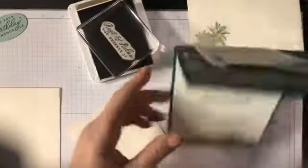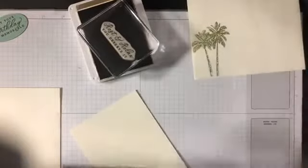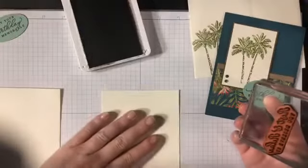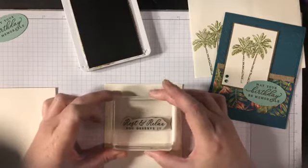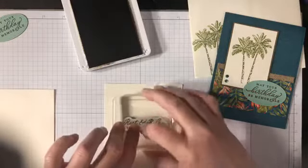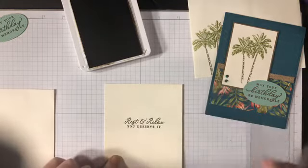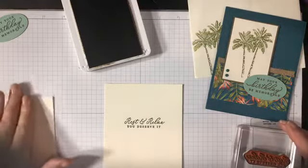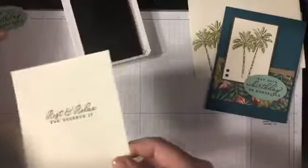Now for the inside, I didn't show you guys the inside. There's the inside of what we're going to do, and that's what that little strip of the designer paper is for. And we're going to just stamp that down. Thanks, Jeanette. Yes, you are right. You could just stamp it twice. Okay, so we have that one done.